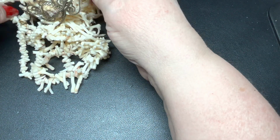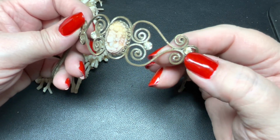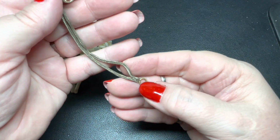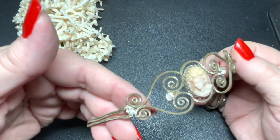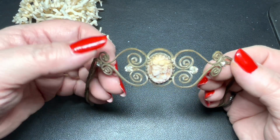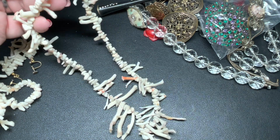This piece is fabulous. It needs to be cleaned, the cameo. It's a pink cameo. It's missing a rhinestone right here. And this would be a choker. And then the back part of this would be finished off with ribbons that tied and went down your back. It does have some tone loss. As I said, it does have a missing rhinestone. It needs to be cleaned. So I'm going to say, let's do $20 on this one.